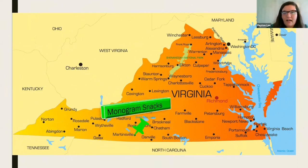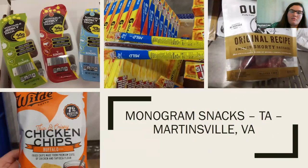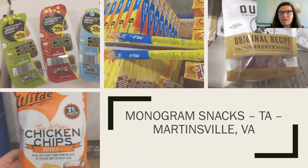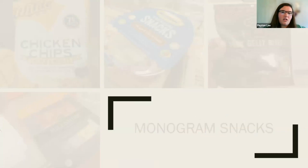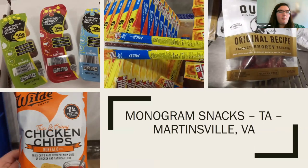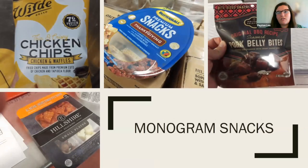Up next is one of our bigger guys. It's the Monogram snacks. I'm sure y'all have seen these in the store and just didn't realize that this is where they came from. The chicken chips were one of their newer branches not too long ago. I'm sure since then they've added something else, but this is what they're on now. When I made this presentation, I had some of the inspectors send me pictures of things that they were making while they were there. And this was just a short list of those snacks.